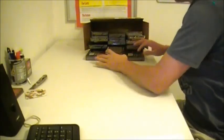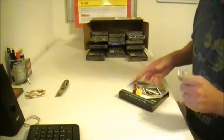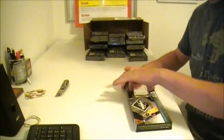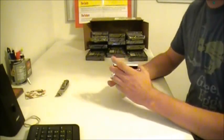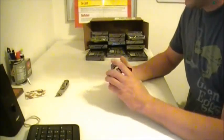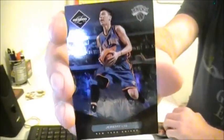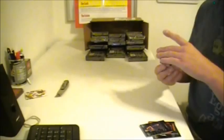Okay, here we go. Look. See what we get. Alright, Pete Maravich is the legend from the Jazz. All the base are number 299. LaMarcus Aldridge, Blazers. Jeremy Lin for the Knicks. First hit's gonna be a redemption. Look at that.